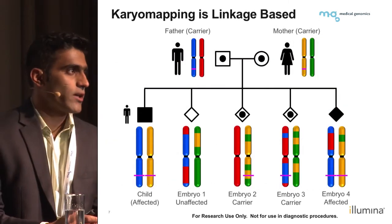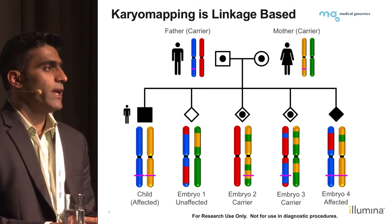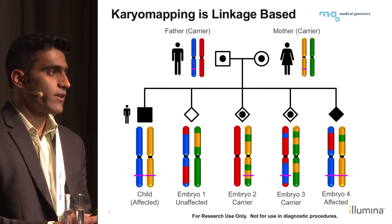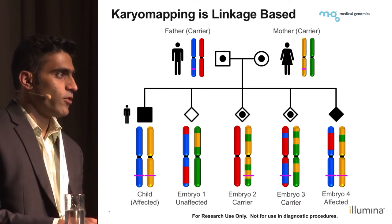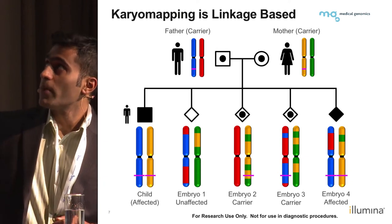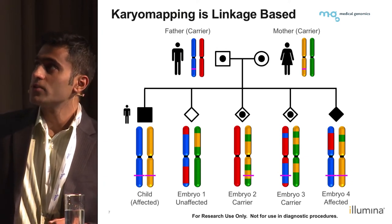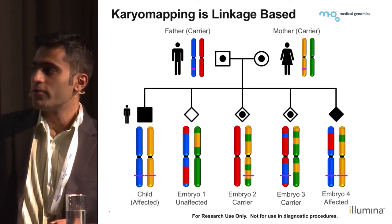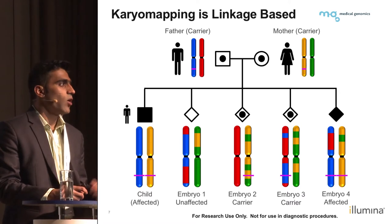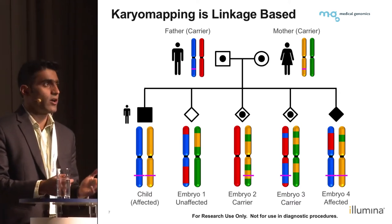So, karyomapping is essentially linkage-based, and how it works is if a couple comes into your clinic to do IVF and they know their carrier status, then to do karyomapping, we need to genotype the parents, so the father and the mother, and then you also need a reference sample. So in this example, if you have a child with known status or an affected child or a family member like a grandparent or brother, sister, or aunt and uncle.